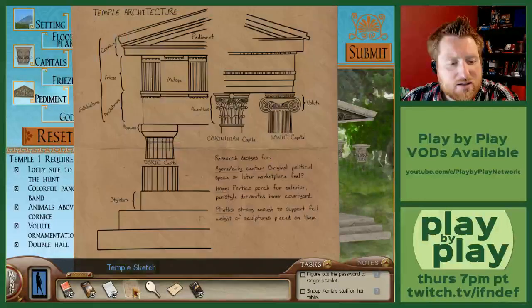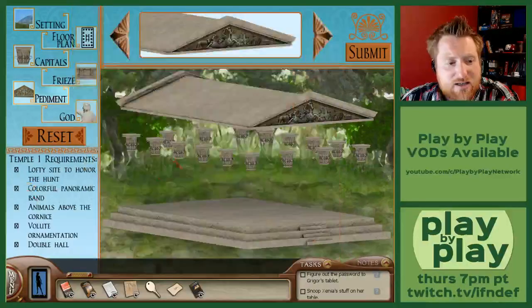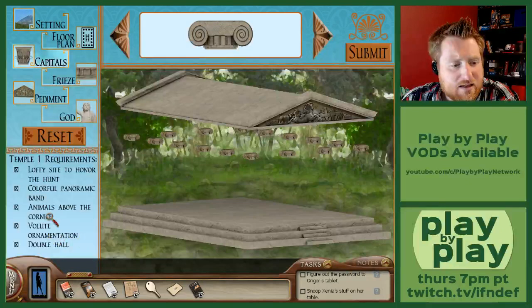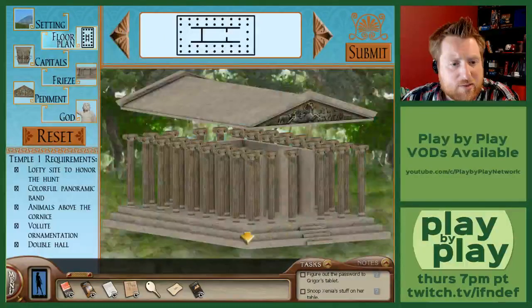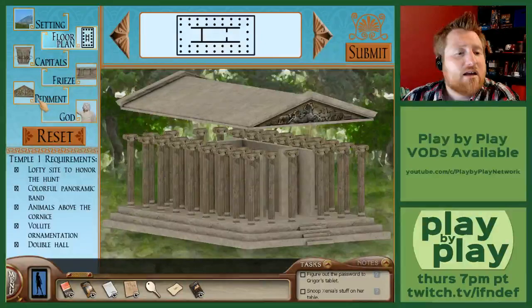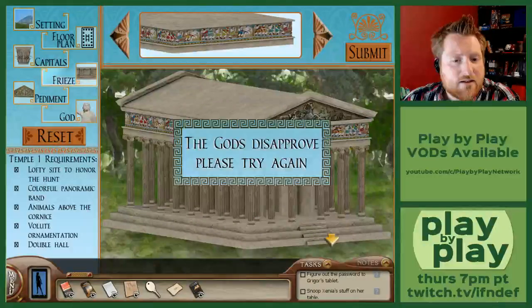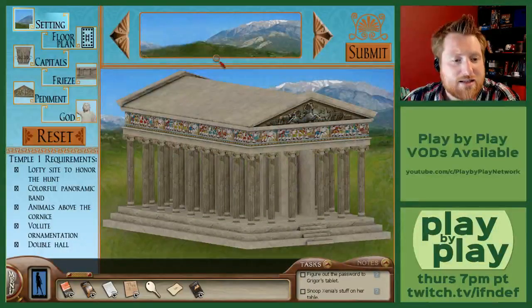Volute ornamentation. Yeah, but I guess the Ionic is what that means. Like that, and then double hull. That seems like a double hull. Okay, and then colorful panoramic band. I see. Oh, colorful. That one. Is that good? Oh, shit. The gods disapprove. Okay, wait.